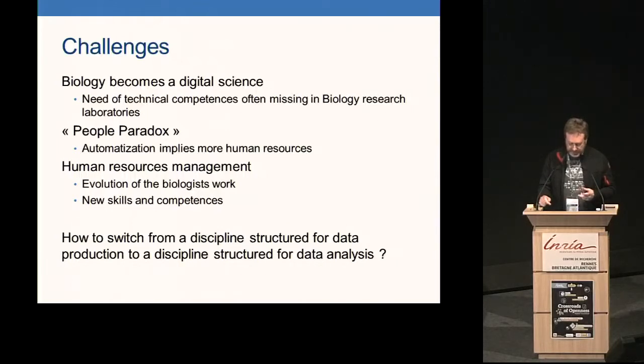And it's a real human resource management problem, because the biologist's work is changing. They have to acquire new skills and competences, and it is not so easy. And the good part is that biology will need strong interaction with computer science and computer scientists. So the multidisciplinary aspect of science is now a reality.